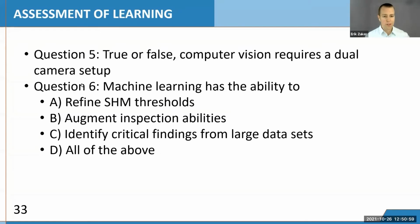So this one's actually split, and this is a bit of a trick question as well. Computer vision relies on only a single camera to take the data, whereas digital image correlation, which has the ability to track strain, full field 3D strain, requires a dual camera setup.